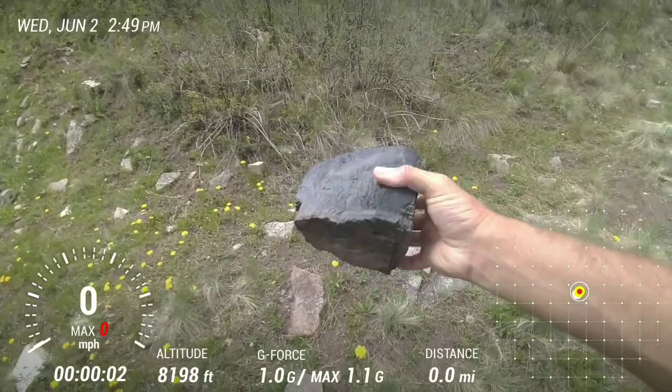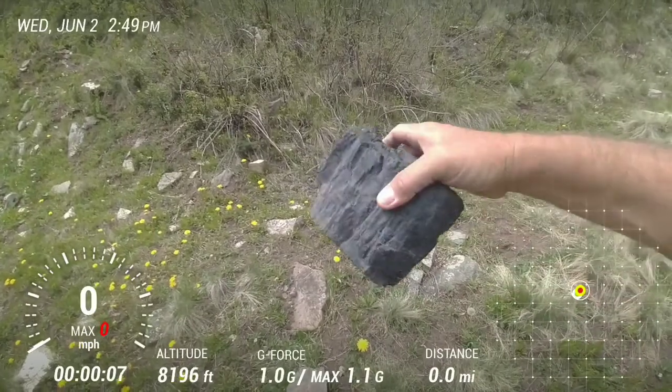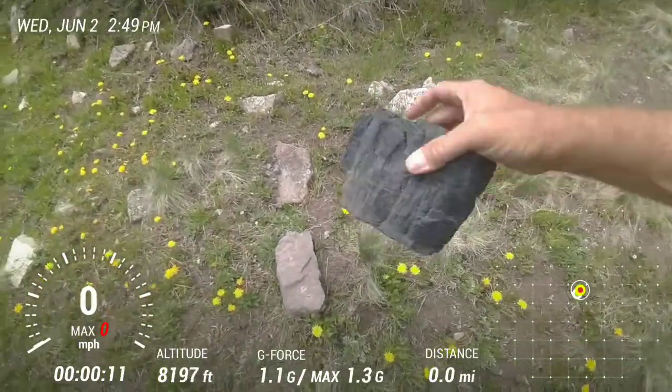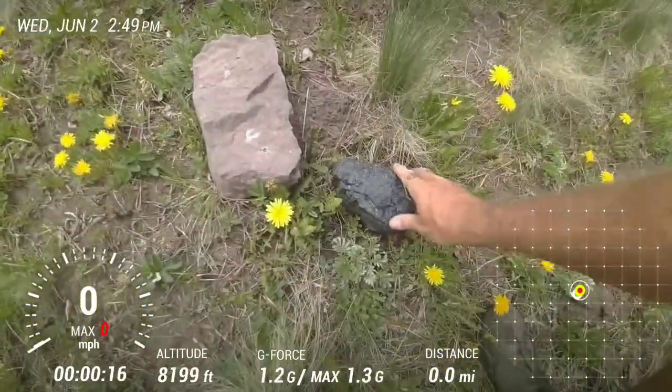That's a big piece of coal. Power some powerful steam engines with that right there. I'm not hiking that out. That thing weighs probably 5-6 pounds. Cool find though.